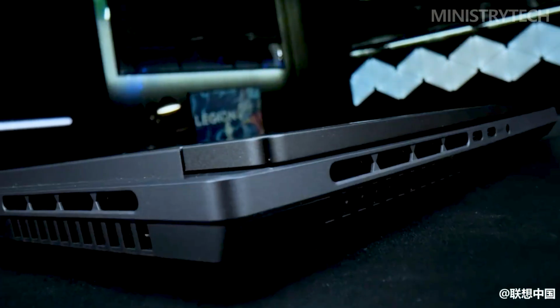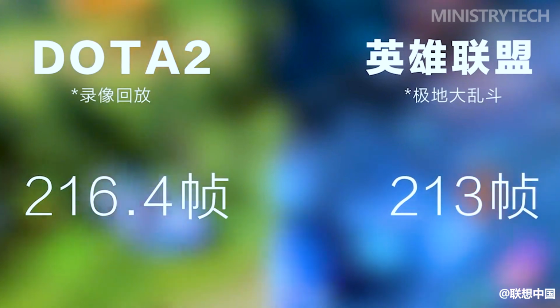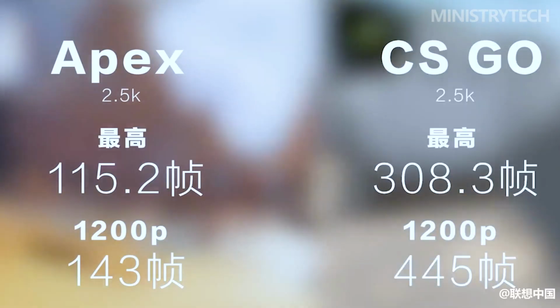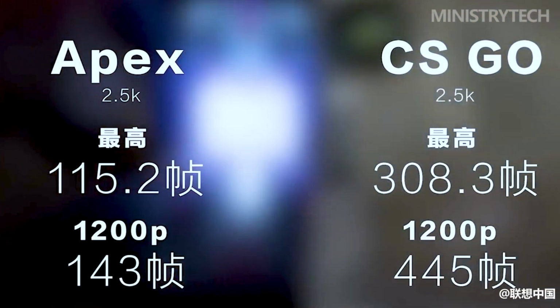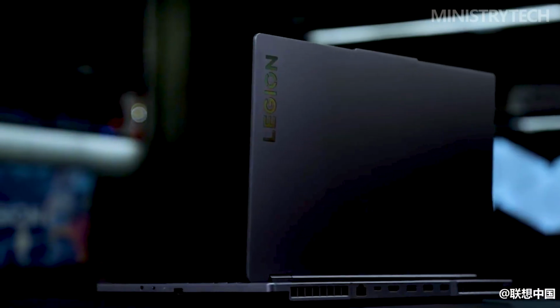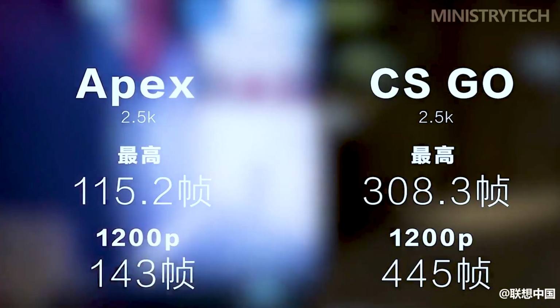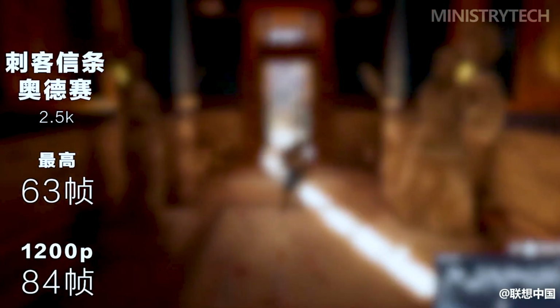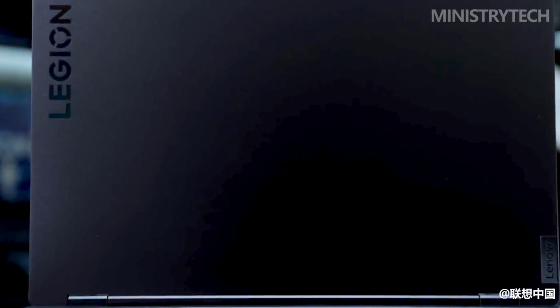Counter-Strike: Global Offensive is a fast-paced FPS game loved by millions of gamers worldwide. With the Y7000P's 2K 165Hz ultra-high-definition gaming screen, playing CS:GO becomes an exhilarating experience. The laptop effortlessly maintains an overall frame rate of 200 to 300, ensuring smooth and fluid gameplay. Remember to press FN+R to switch to the glorious 165Hz refresh rate, enhancing your gaming immersion to the max.